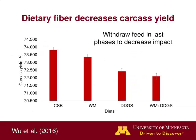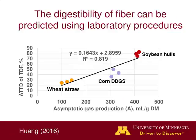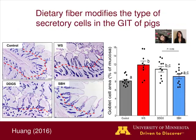In the past, one of the things that we have done to ameliorate the effect on carcass yield when we feed dietary fiber is withdrawal of the feed or withdrawal of the fiber material from the last phases of production. We have also predicted the digestibility of fiber using an in vitro procedure, and many of the issues that we think of with fiber is that we don't know exactly what portion of fiber or what characteristics of fiber trigger the change in carcass yield, or trigger the change in feed efficiency, or trigger the change in energy digestibility.